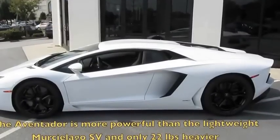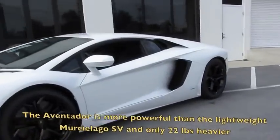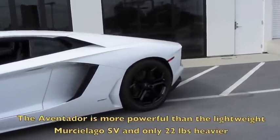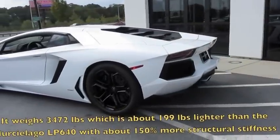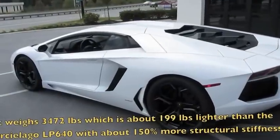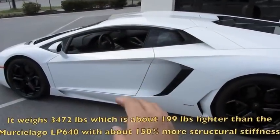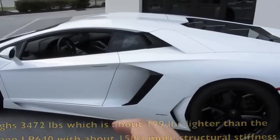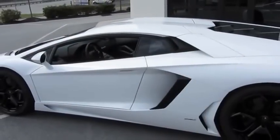The structure of the Aventador consists of a carbon fiber monocoque with aluminum front and rear frames, as well as a carbon fiber engine bonnet. Basically, the monocoque encompasses the whole center portion of the vehicle and weighs only about 321 pounds or so. The front and rear frames just bolt on directly to the monocoque itself.